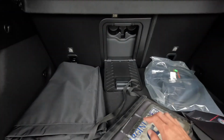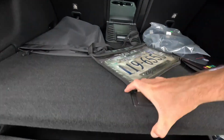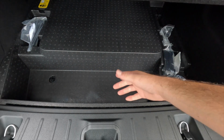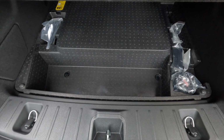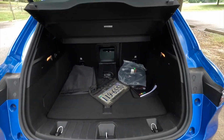You also get some pass-through storage space here if you need to send your skis through. And underneath all of this stuff, you get a little bit more storage space. You have your tire inflator kit. I would say in this storage area right here, you could fit your jumper cables, maybe a set of shoes, something like that. But really, that's kind of about it for what we got going on in the trunk area.